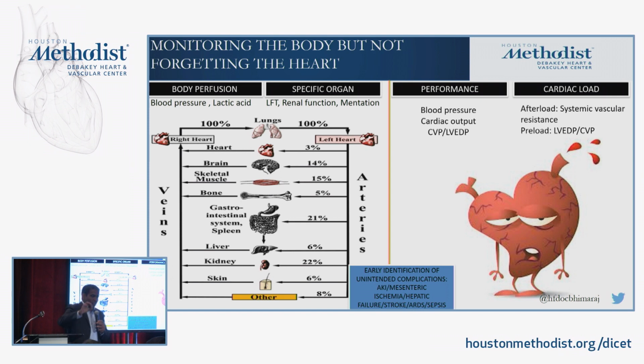So performance measures of the heart are blood pressure, cardiac output, CVP, LVEDP, but the cardiac load is extremely important: afterload, preload, resistances. And just last week, there was a publication in JACC about recovery after unloading and reperfusion. So the concept of revascularization is also changing, that you actually have to rest the heart, unload the heart, so that it recovers better and not just do things and walk away.